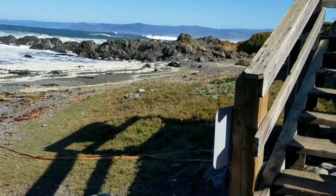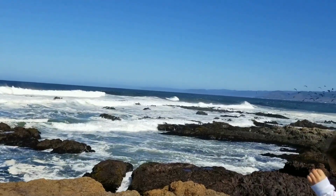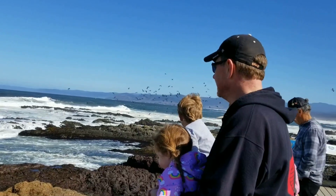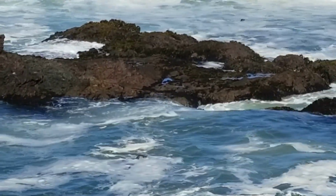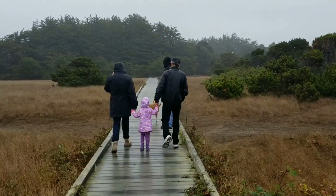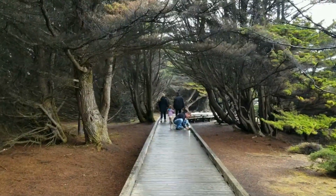There's one area that goes down so you could go right on the beach, and then another area that goes out to a platform that you could do some whale watching, or we mostly saw sea lions. The trail was beautiful, it was easy, and it was dog friendly. It was a really nice spot to go.